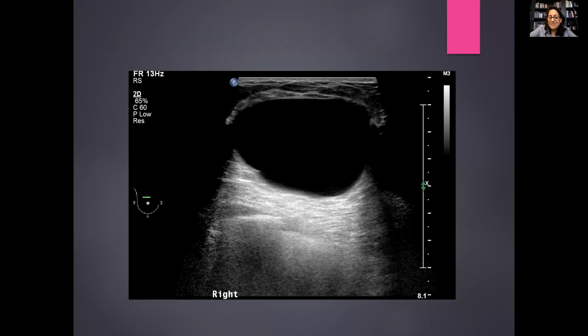It's a cyst. Yeah, so this is a circumscribed mass. It's anechoic, so there are no echoes. The ultrasound beam can easily penetrate through this simple fluid, and this is what's called posterior acoustic enhancement, because the ultrasound beam can easily penetrate through that. And if we put Doppler, we would not get any internal vascularity because this is fluid.